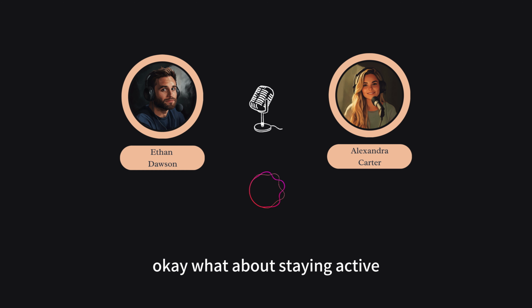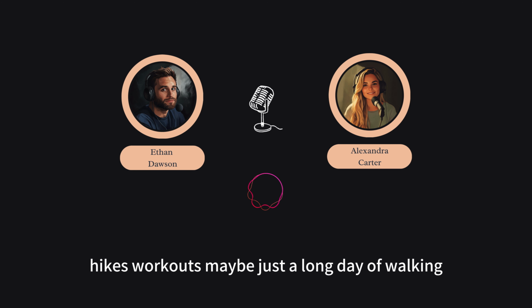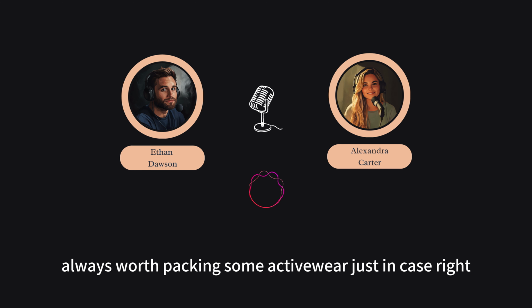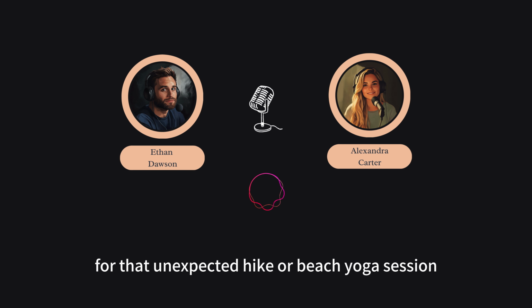Okay, what about staying active? Hikes, workouts, maybe just a long day of walking? Performance fabrics are key here. Those moisture-wicking blends: polyester spandex, nylon elastane, things like Dri-FIT, Climalite. The brand names we recognize. Exactly. They pull sweat away, dry fast, help regulate your temperature. Essential for workouts. Always worth packing some activewear just in case, right? For that unexpected hike or beach yoga session.